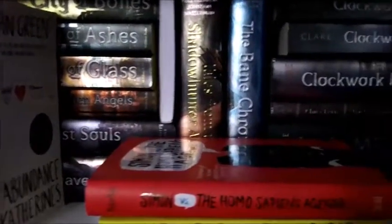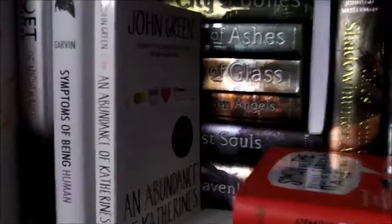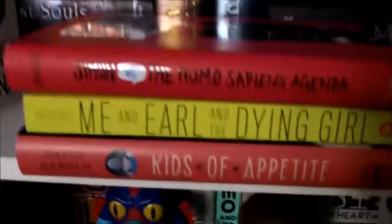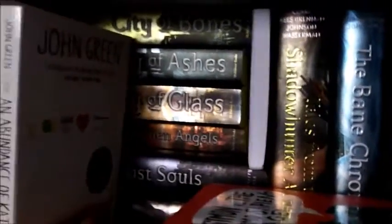So this next shelf is many things. It is my shrine to Cassandra Clare. It is also the end of my fantasy slash otherworldly series that I have here, and it's also the beginning of my contemporary books. So let's get started. First in the back I have my Cassandra Clare. I have City of Bones, City of Ashes, City of Glass, City of Fallen Angels, City of Lost Souls, and back here you can barely see it is City of Heavenly Fire.